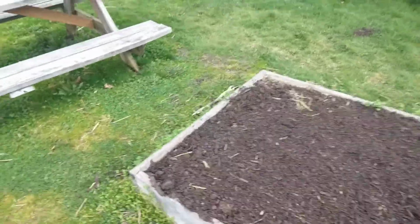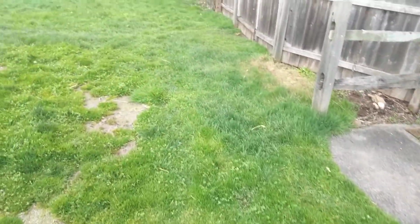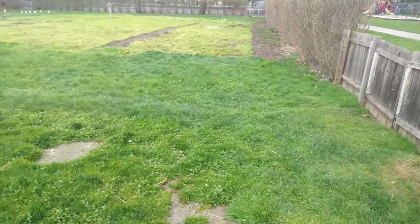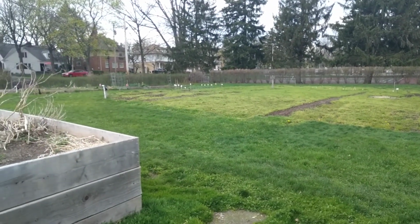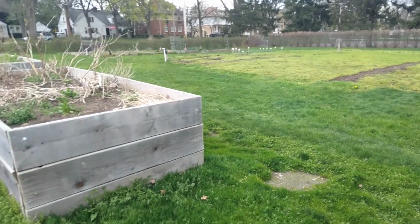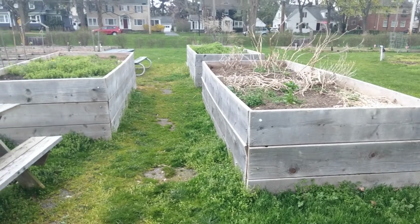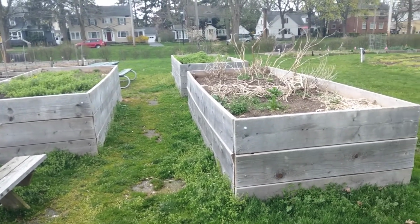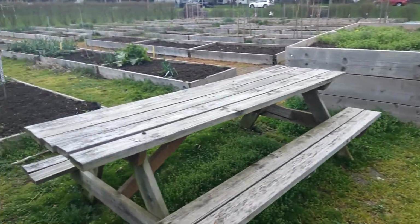Now there's not much going on the other side. That's where the share the harvest is. But I'll just give you a picture of how big the area is. All that green grassy area they're gonna clean up and plant some stuff. And then these are our beds for people that are disabled, can't bend over, that kind of thing. So that's what's going on there.